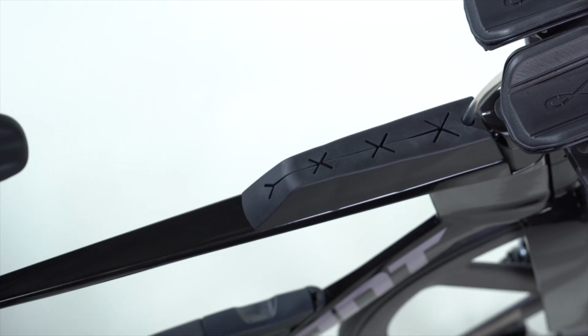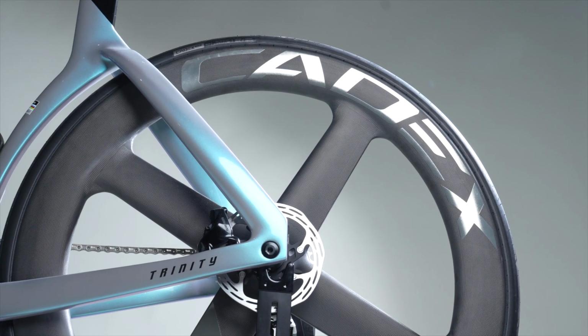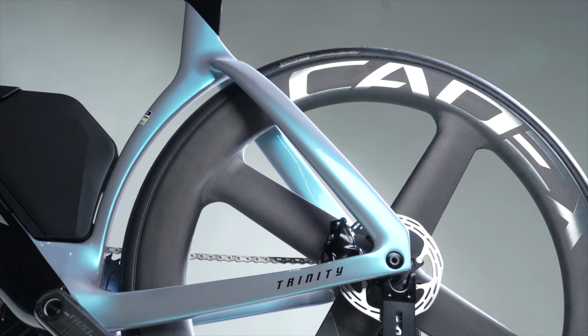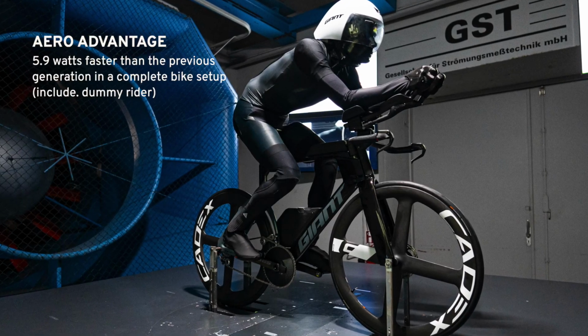Yes, also not only about the frame set. As we mentioned, the hydration system and the bento box is a part of these aero shaping systems. It's crazy. And also the aero wheel. The Cadex 4-spoke aero wheels is the best aero control wheel that we ever created. So overall, the total package compared with previous generations, we improved the aerodynamics by 5.9 watts. You know how incredible a result that we achieved. Yeah, that is an incredible result.